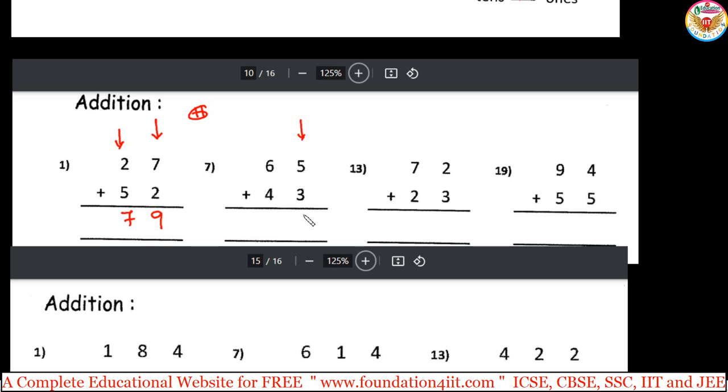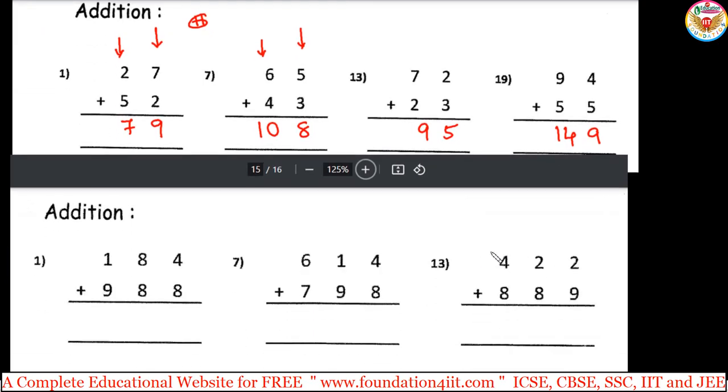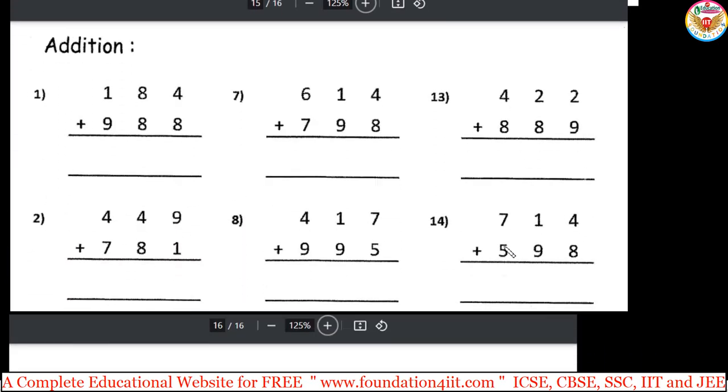Next, 5, 3, 8. 6 plus 4 is 10. Complete 10 you should write down beside this 8. 108. There is no third place. Next, 2 plus 3 is 5, 7 plus 2 is 9, 4 plus 5 is 9, 9 plus 5 is 14. If there is any carry over, as I explained previously, you can keep it. Some numbers have carry, that also you check. Okay, in 3-digit numbers, I'll show you the carry over.